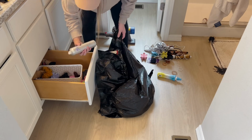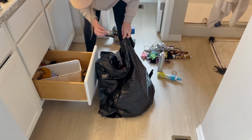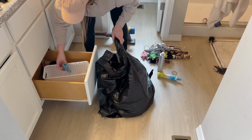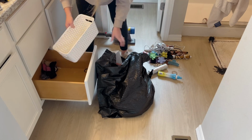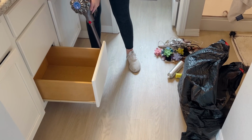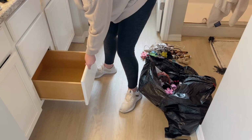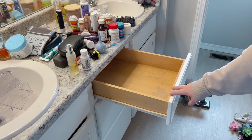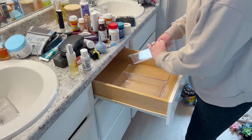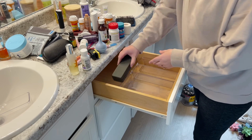Like always, when I'm sorting through everything, I'm separating them into different piles. So I have a trash pile, a donate pile, and a keep pile. When I take something out of the drawer, I make sure to put it in its designated pile right away, so I don't have to sort through it later on when I'm trying to put everything back in its place. It just makes it so much easier to put everything where it belongs right when you take it out of the drawer, rather than do an extra step and sort through everything.